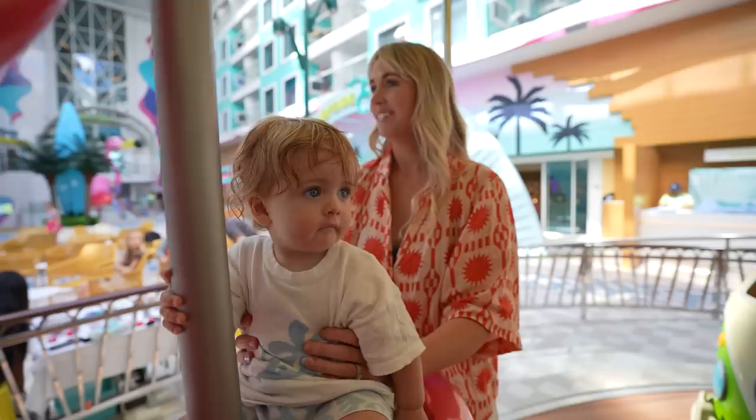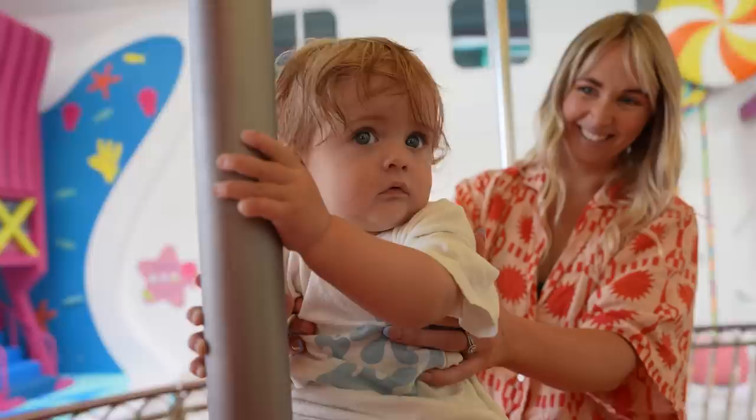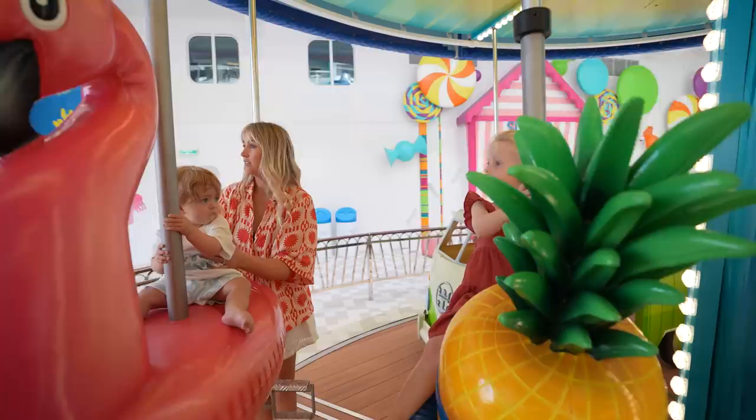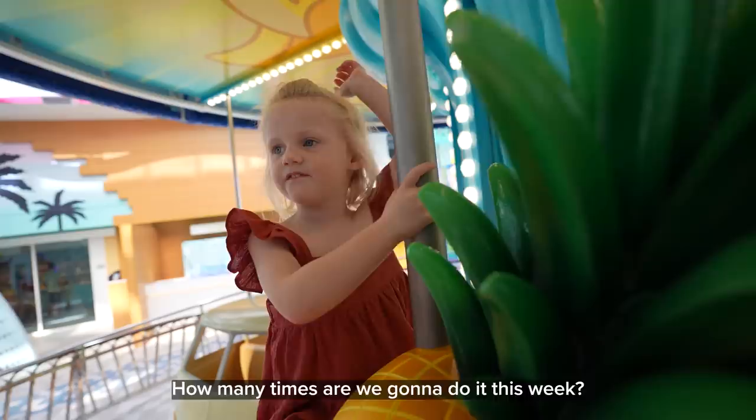Why do I feel like this is going to be our favourite part of the ship? Yeah! Go in there! Here we go, he goes! Oh no way, ice cream! Go, Koa! You did it! How many times are we going to do it this week? Eight. Eight times? Eight times!